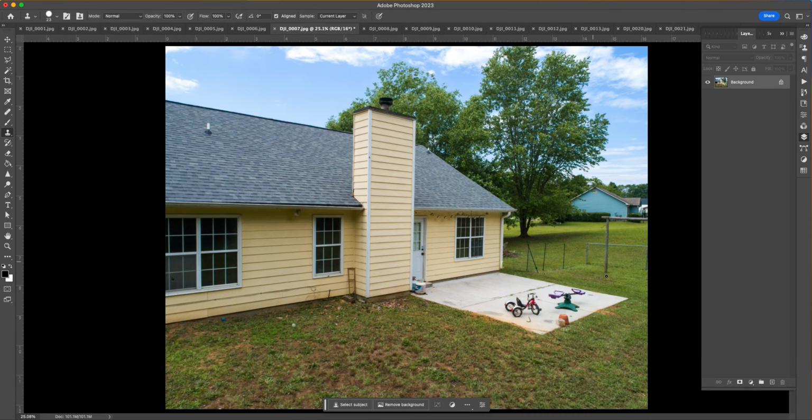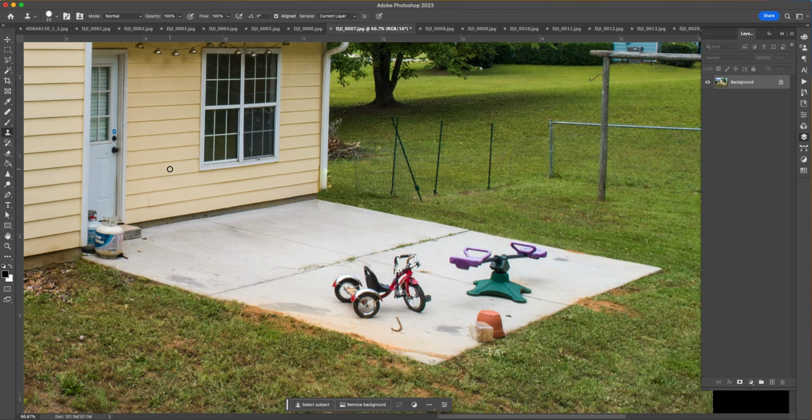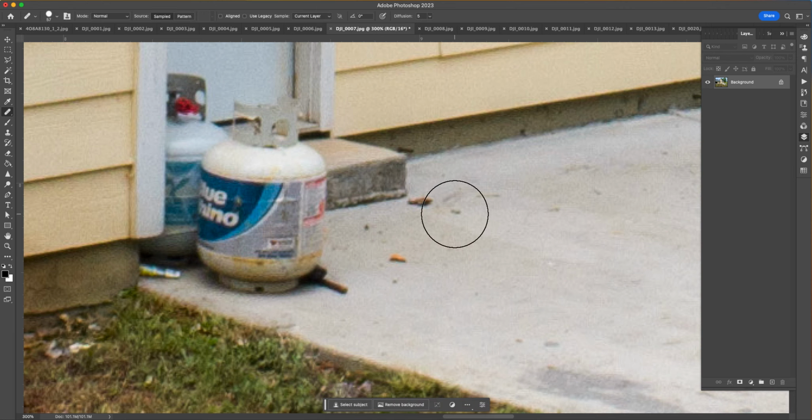Alright, well. And now we have concrete pads. Yeah, let's see. Maybe we can just take... Well, here, let's fix this pad first. I have a few things here.